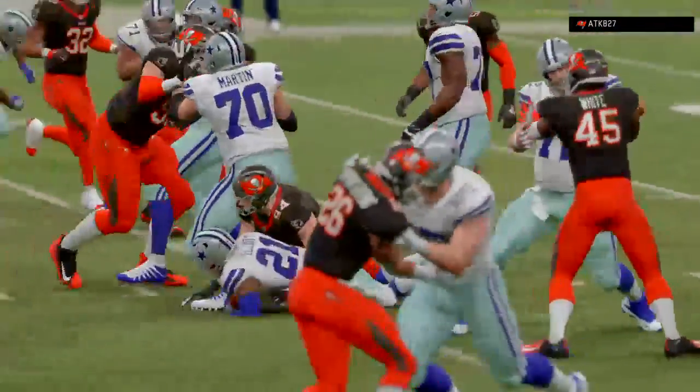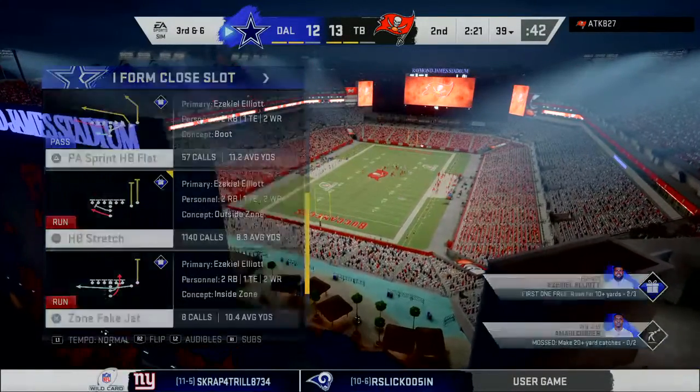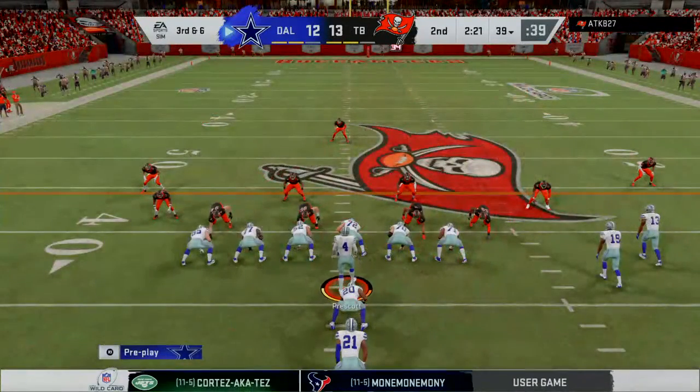Now the Cowboys are going to burn the first of their timeouts. They'll have 2 remaining as we step aside here in this second quarter.